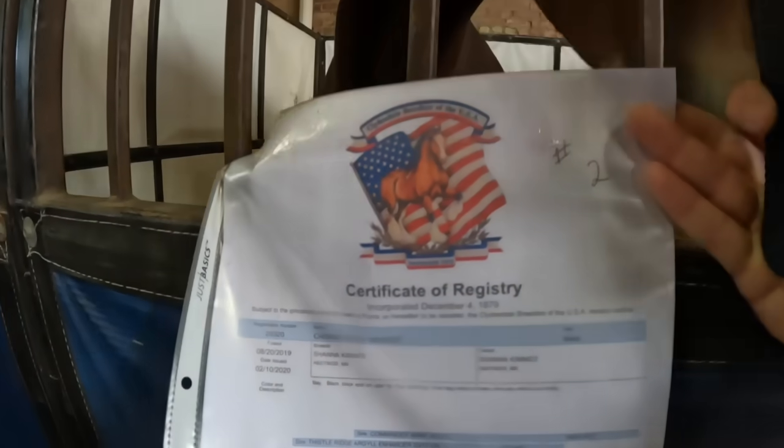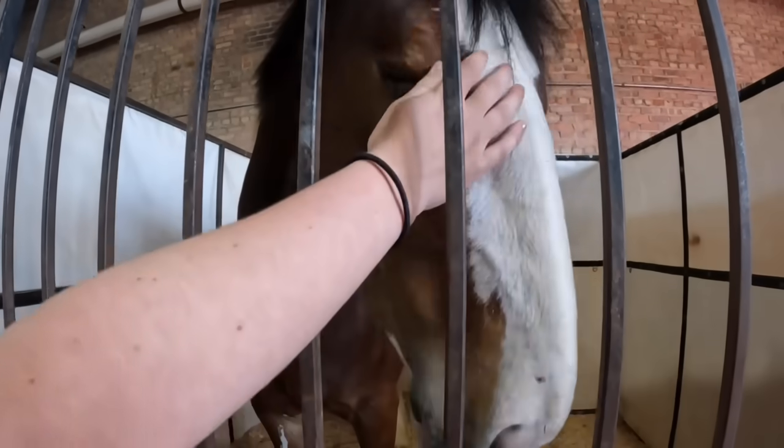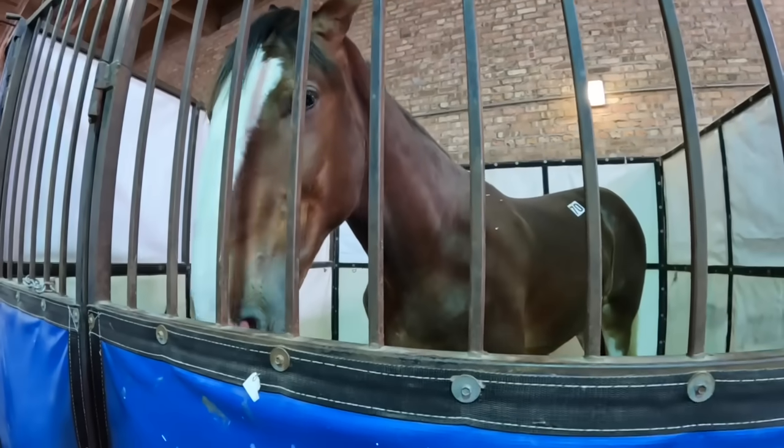I think you're out of my price range. Chimney Rock family. Beautiful. We'll see how much you go for. Write her down. A year old and that tall already.